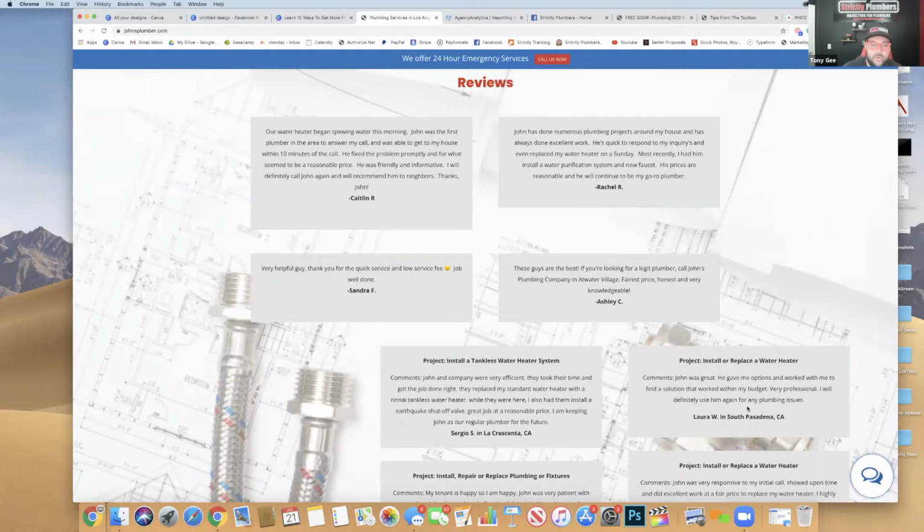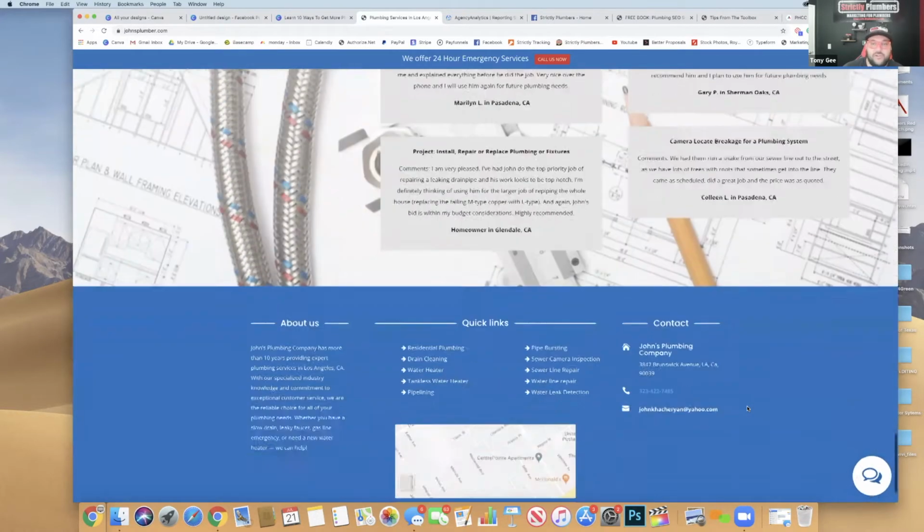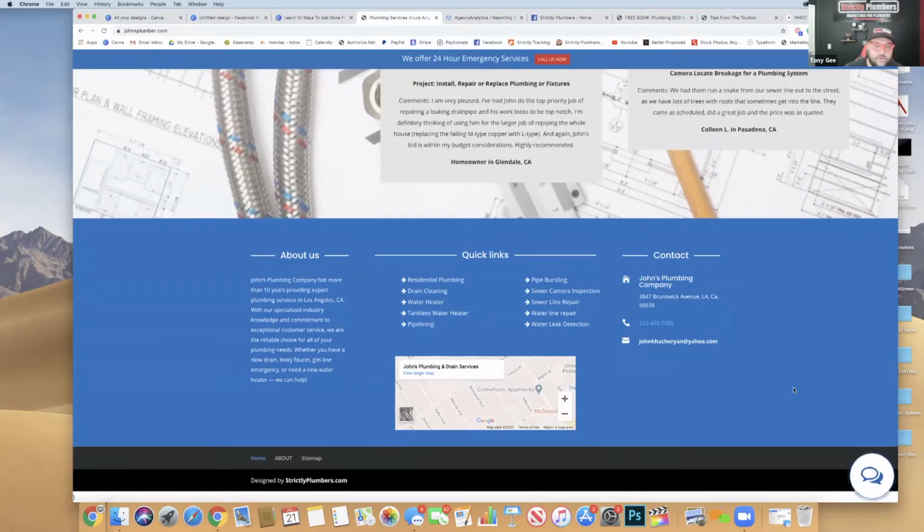to hire you. Reviews are a big deal. Make sure that you have really good reviews because that's going to represent your reputation. And then the footer. Make sure that your footer is loaded with a section about us, some quick links to all the service pages that you have, and the contact information and service area.